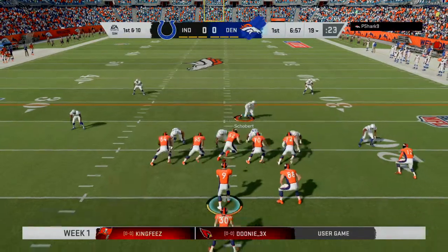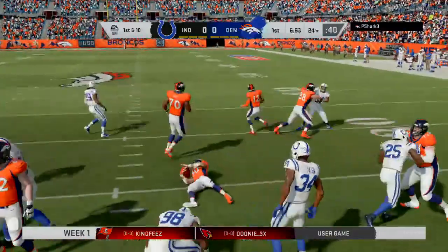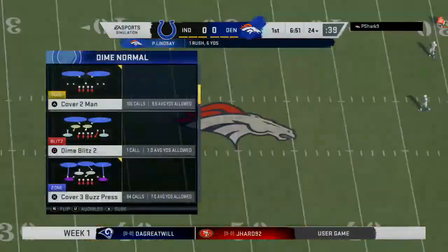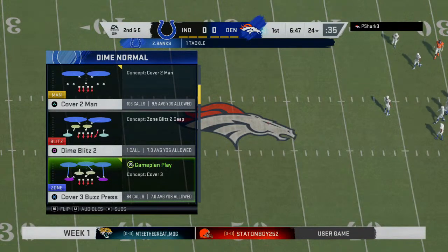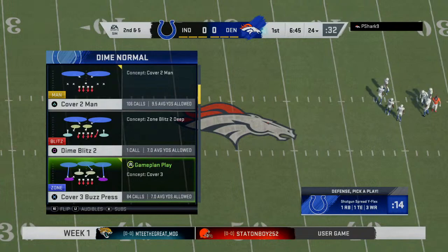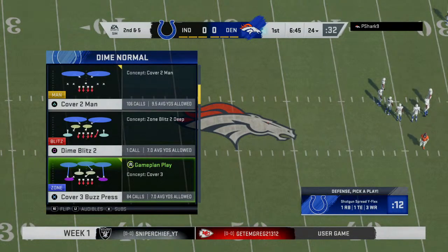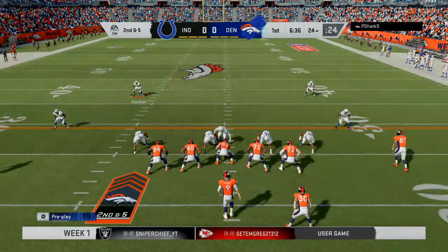On the ball, 2. They'll run for the first time with Phillip Lindsay. Stopped at the 24-yard line after a gain of 5. I call that play a success. A nice inside run sets up a very manageable 2nd down. A very solid gain on that play. At the 24-yard line, the first down run got 5. Here's 2nd and 5.